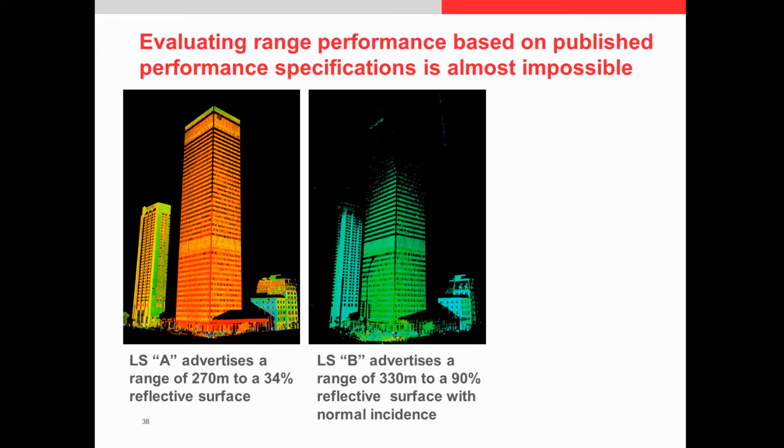So here are some examples of looking at a time of flight versus a phase-based scanner. They both have an equal specification in terms of how far they can measure, but they're using two distinct technologies. So you might think, oh man, this particular instrument can measure 330 meters. That's what it says here in writing, but in reality, you get out to a job site like that, and you can't measure as far as you were told that it could measure. It's real world information. So you really need to be mindful of your intended end use of your sensor.